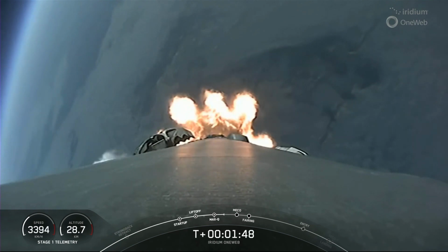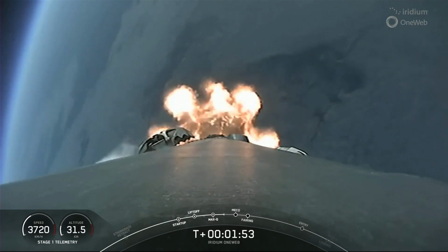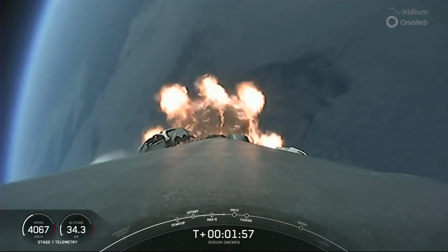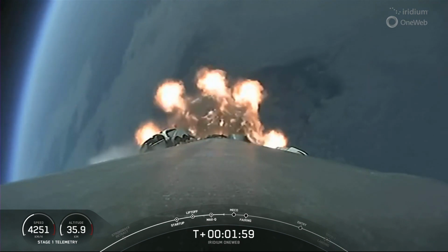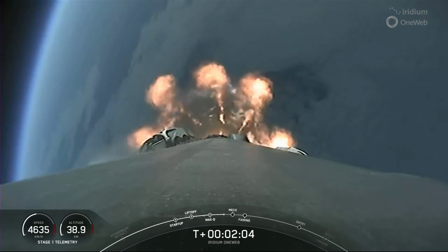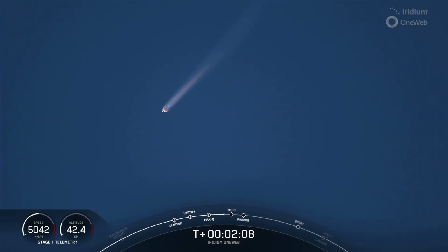The first of those is main engine cutoff, where we'll shut down these 9 Merlin 1D engines on the first stage. That'll be followed by stage separation, where the first and second stages will separate from each other. The Merlin vacuum on the second stage will ignite at SES-1. And then we will have the fairing halves separate shortly after that around the T+3 minute mark. So again, those events back to back: MECO, stage sep, SES-1, and then shortly after, fairing separation.